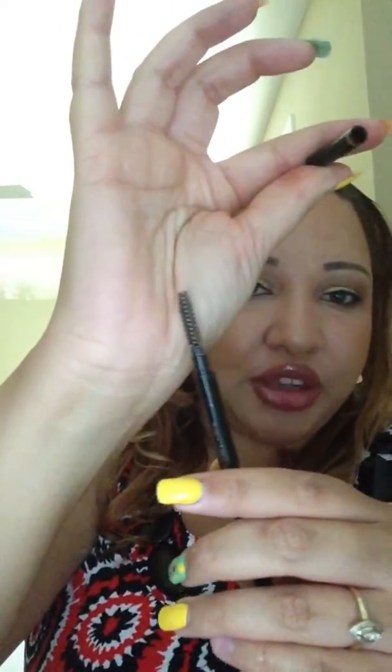Okay, so I have lots of little things in here to talk about. I have some eyebrow products that I've recently used. The first one is by Anastasia Beverly Hills. This is the Brow Wiz pencil, and the pencil looks like that. And it also has a spoolie brush on the other side. I actually really like this product.